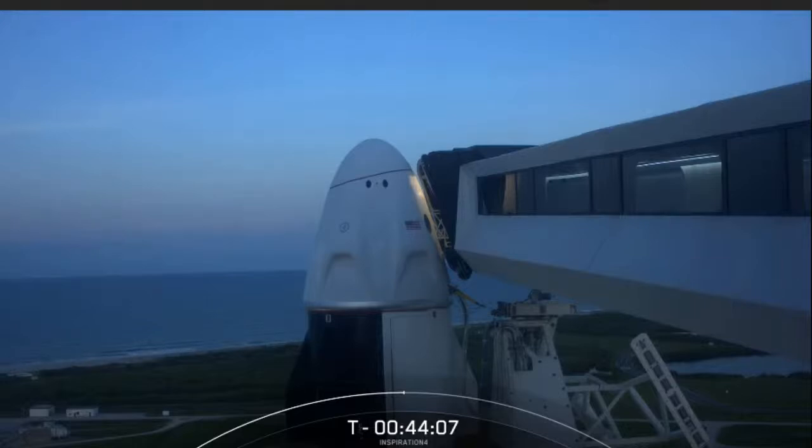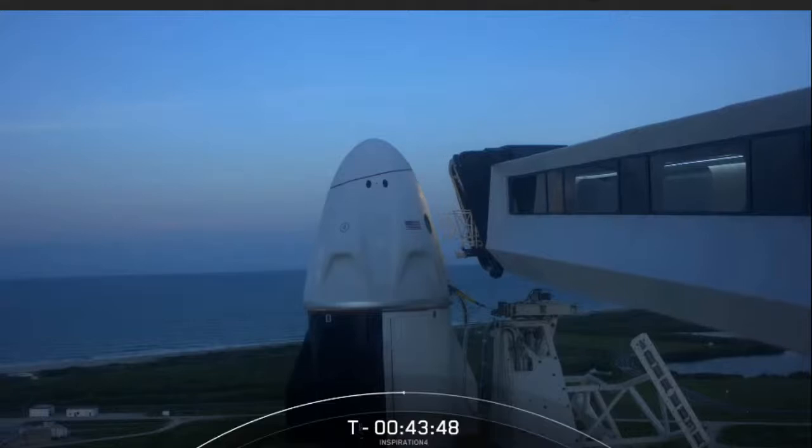There you've heard the instructions, and a great view from the camera on the fixed service structure looking down the crew arm. SpaceX team has been polled. The 7 operators on Falcon 9 in firing room 4 at Kennedy Space Center have indicated they are go for propellant load of the Falcon 9 and launch. The crew is given a go. The Dragon team's given a go.